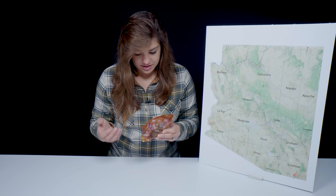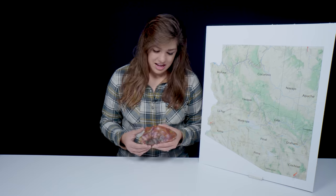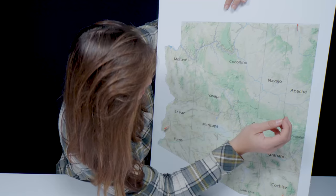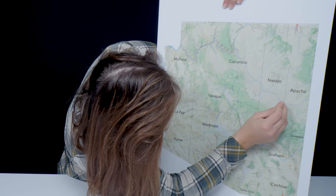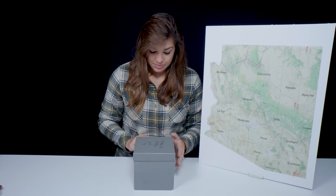I always love that you can still see some of those original textures, even though it's all been replaced by quartz. I took a really long time to pick this out. Even as a little kid, I would do this to my parents, so I have not changed much. So it is kind of down in here. There we go. So we've got our next box here.